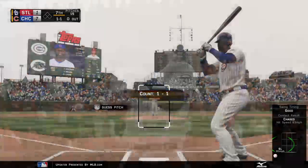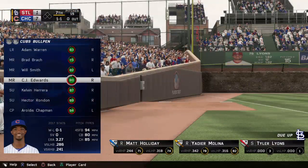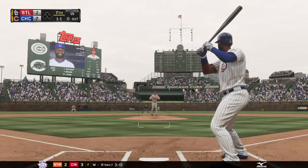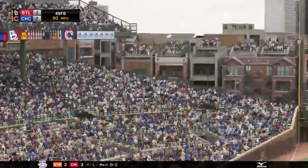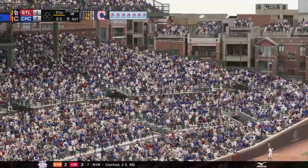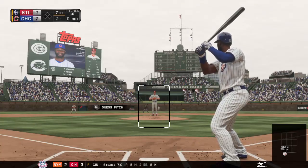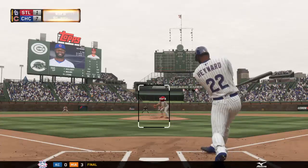Jason Heyward steps into the box as the leadoff hitter here in the bottom of the 7th. Fastball close, but he didn't get it. 2-1. This crowd likely in the 40,000 range. They've got to like what they've seen so far. Oh, and it's been a complete performance. They need to find a way to bottle this up and keep it going.